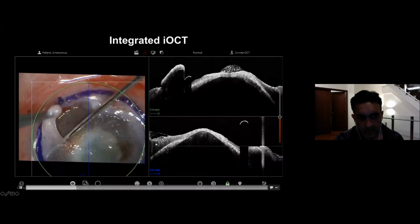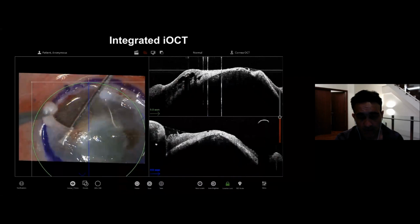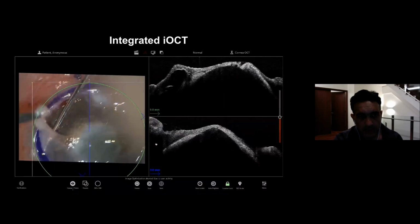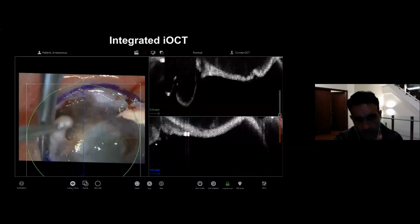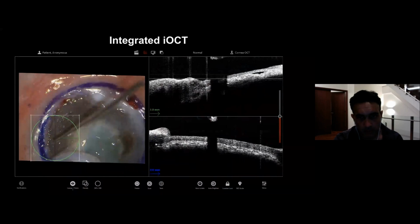It's always best in these kinds of situations to start away from the area of perforation, because of course you don't want this perforation, which is a hole, to turn into a rip. If you get a rip in the Descemet's membrane at this time, it's a complete nightmare. It's a lot more difficult to salvage.